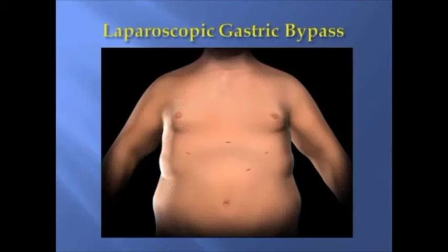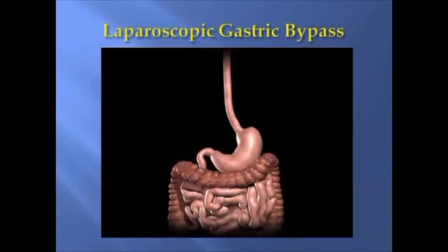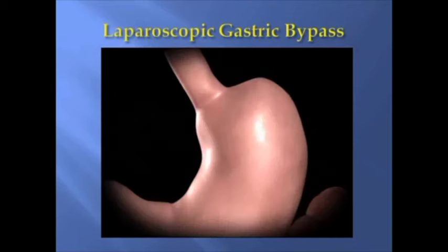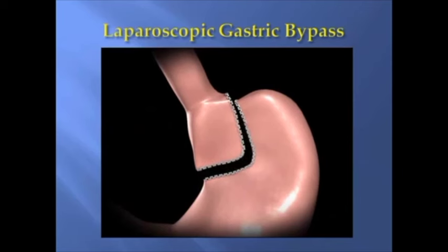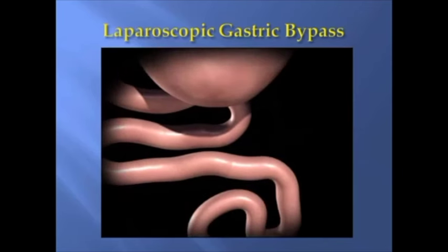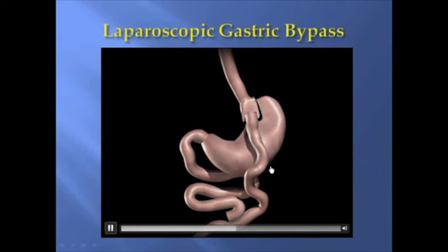So here's an animation of this procedure so that you understand exactly what we do. This is all done laparoscopically with tiny little incisions. We put a camera through one of the trocars and instrumentation through the other trocars, then we go in and divide the stomach. We make sure it's completely divided. Then we go further down, divide the small intestine, and bring the lower part of the intestine and attach it to the new pouch, and then the old stomach, along with a short segment of small intestine, is reattached further down.